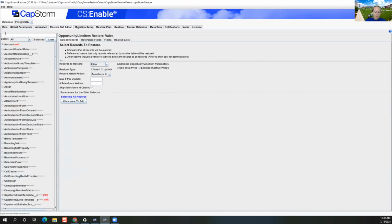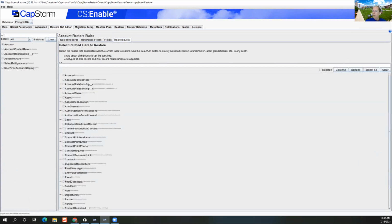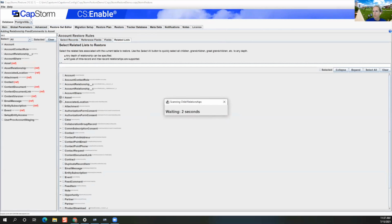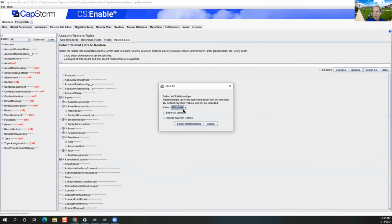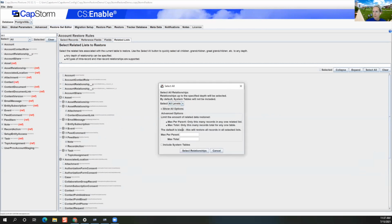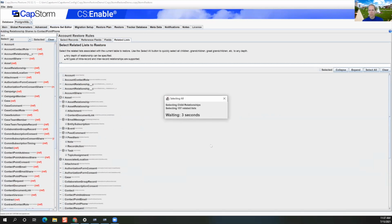Now, something that makes it a little more fun, I'm going to grab account just because there's a lot more hanging off account. I can be real granular in my related list, build out this hierarchy, what I want to include. And I grabbed everything under asset, or I can just say all. I want all levels of relationship. Of course, I can limit the amount of records I'm putting in per parent. If I'm working in a dev org, I don't have space for my entire production instance. And pick them up. Pick up all. Let's put all the relationships under an account.